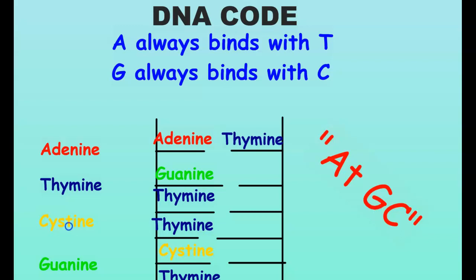Okay, G always bonds with C, so we'll find a C on the other side. T bonds with A, C with G, and T with A. Just remember, A-T, G-C, and you can't go wrong.